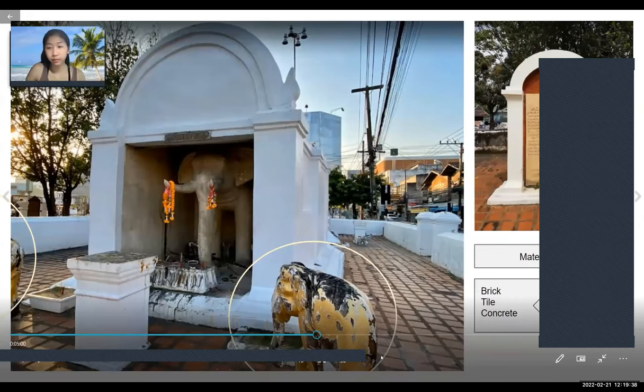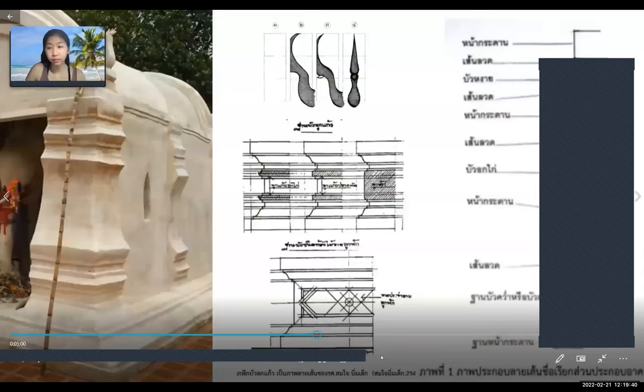This is the detail of the column. This one is more technical in terms of design and how it is linked to Thai architecture. In Thai architecture, this will be used mostly as a religious column, in temples and things like that. And this in Thai is called Cho Pha.